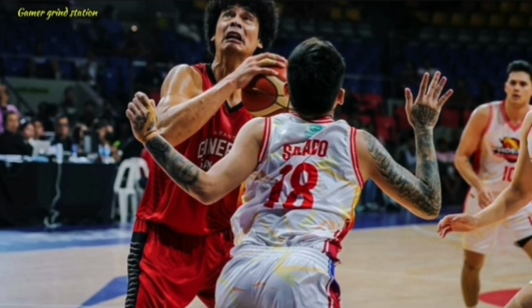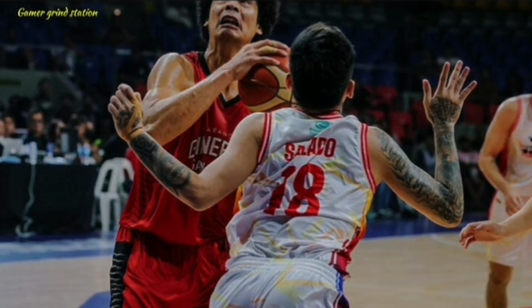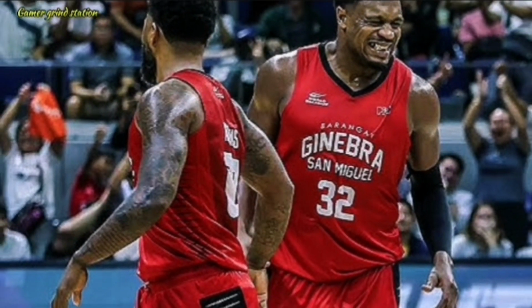That's a great place to start. I think it really speaks to Ginebra's overall strategy, right? It's not just about one superstar carrying the team. It's about having multiple threats, making it really hard for the defense to focus on just one guy. And this game really exemplified that.